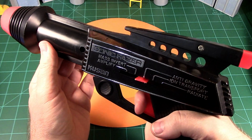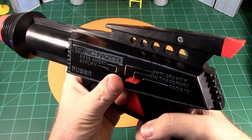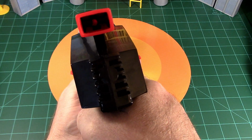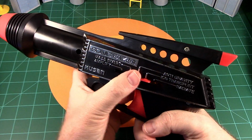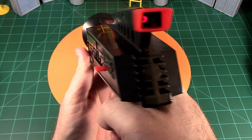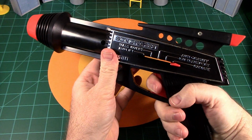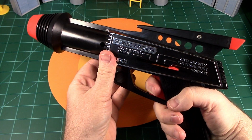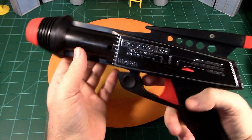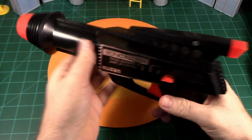Anti-gravity. What else do we have? Ion transport. Oh, man. And, of course, radiate. It's going to go back up. And it'll just keep doing that. But so it has a speaker up at the front here.